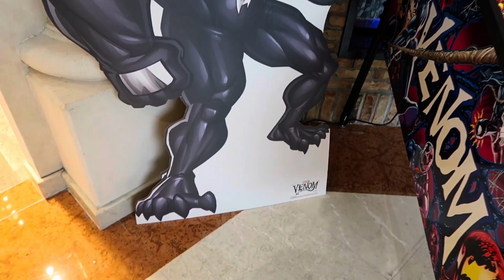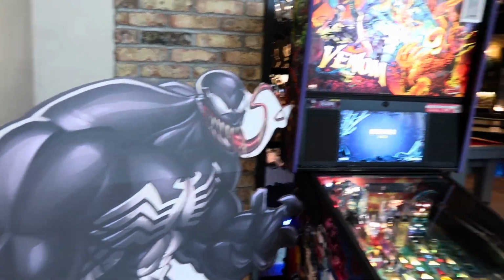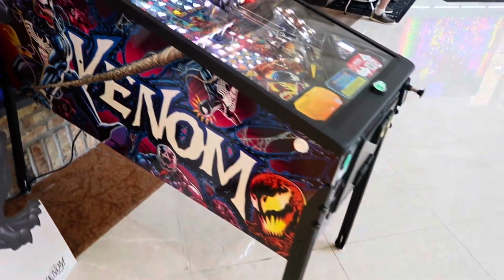Some lucky kid is gonna get this for their room, or a middle-aged adult, right? Beautiful looking pinball.